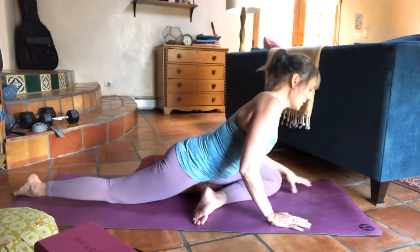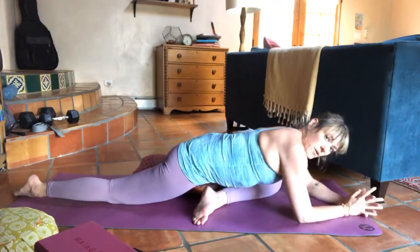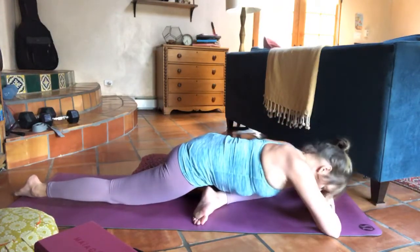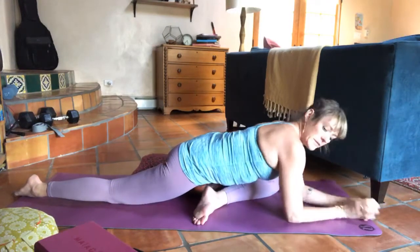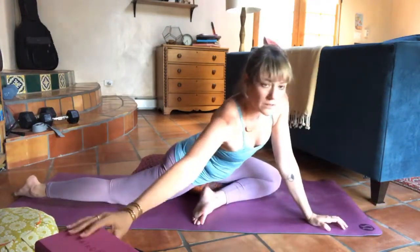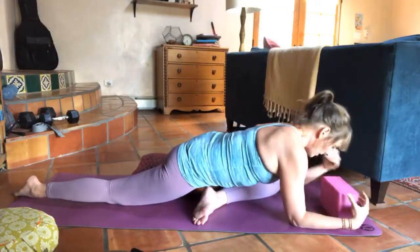And on the exhale, just fold forward, coming to elbows or lowering all the way down, stacking palms, resting the forehead downward. Or if you have a block to rest your elbows on, I think you get the idea.